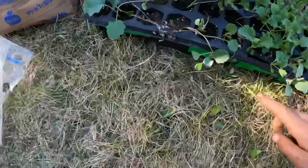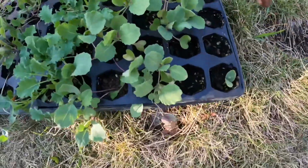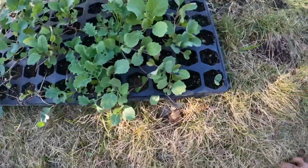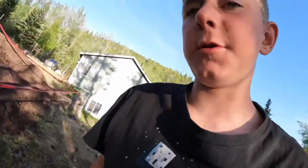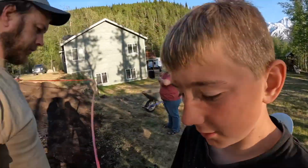Here we have broccoli, cauliflower, kale, cabbage. I'm really excited about the watermelon. A few years ago we did cantaloupe, and we got little cantaloupes about this big. So we're doing watermelon this year.